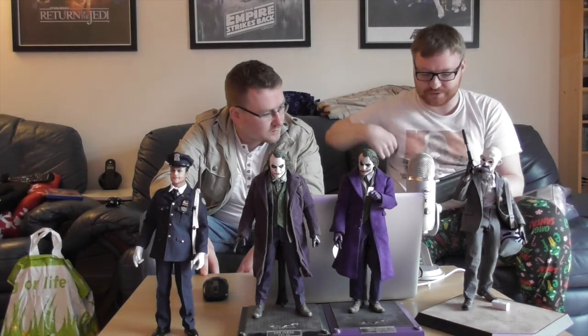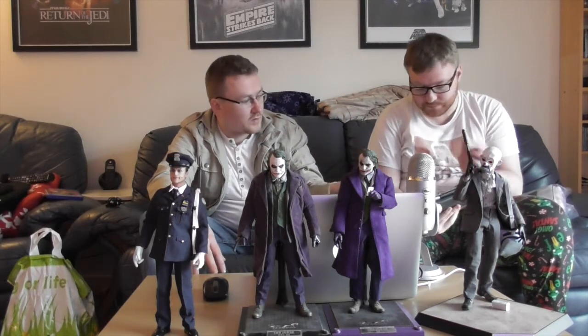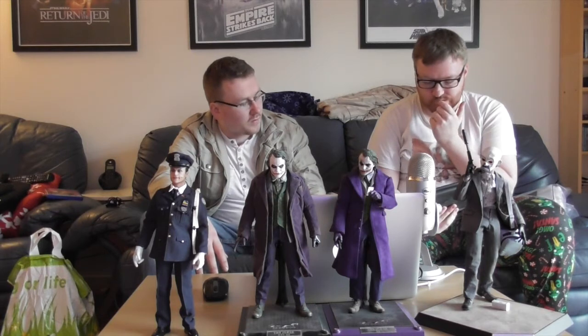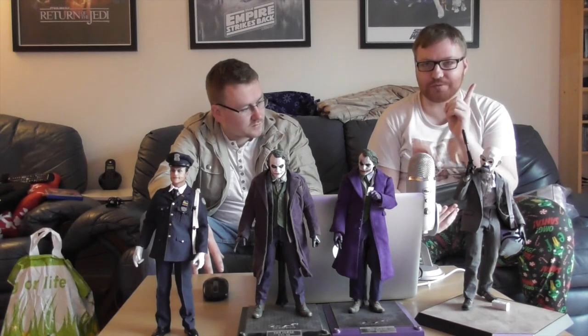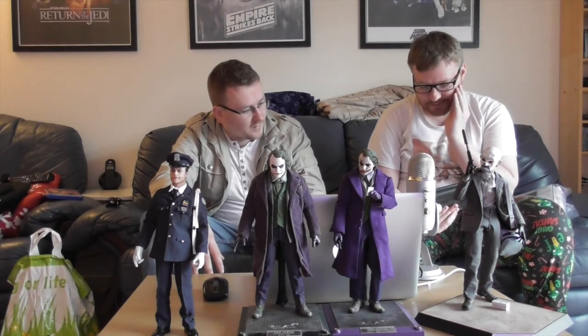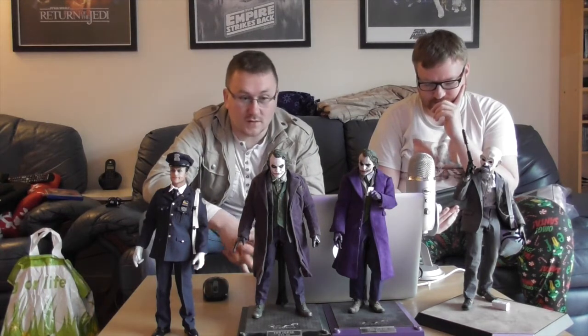What one would you go for first? Well, if Ripley was one that's coming out first, I'd probably go for her. But if they weren't all coming out, I would probably start my Guardians of the Galaxy. If you only had the money to go for one, what would you get? I would obviously get Ripley.